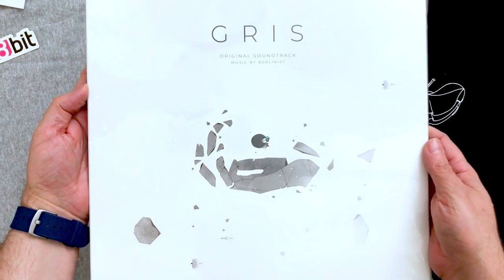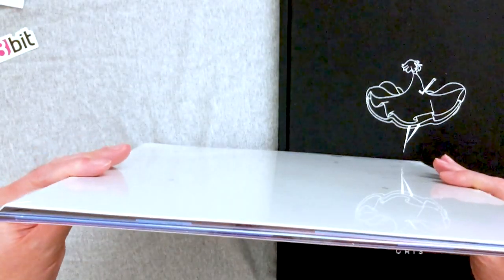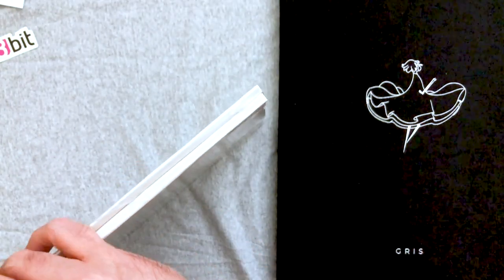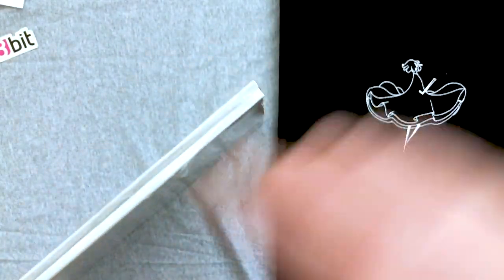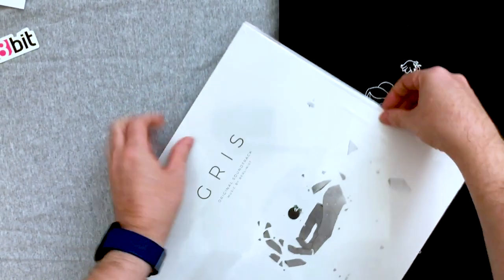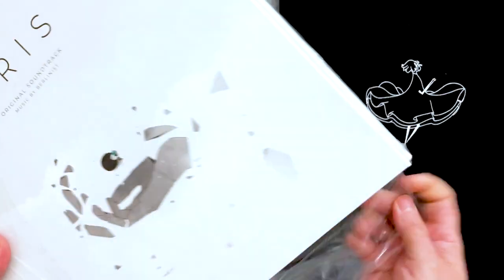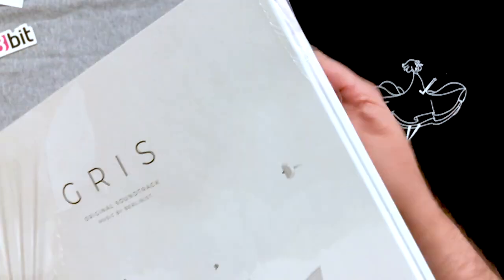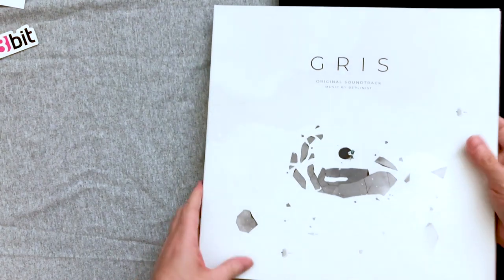Well, anyways, here's the back with the plastic on. Here's the front with the plastic on. Original soundtrack. Music by Berlinist. All right. Well, let's check it out, because I don't even remember what the exclusive vinyl colors in here were. See if we can get in here carefully. Again, ordered it same day when I ordered the game, so it has been a while ago, and I've forgotten pretty much everything, which makes it more of a surprise for me.